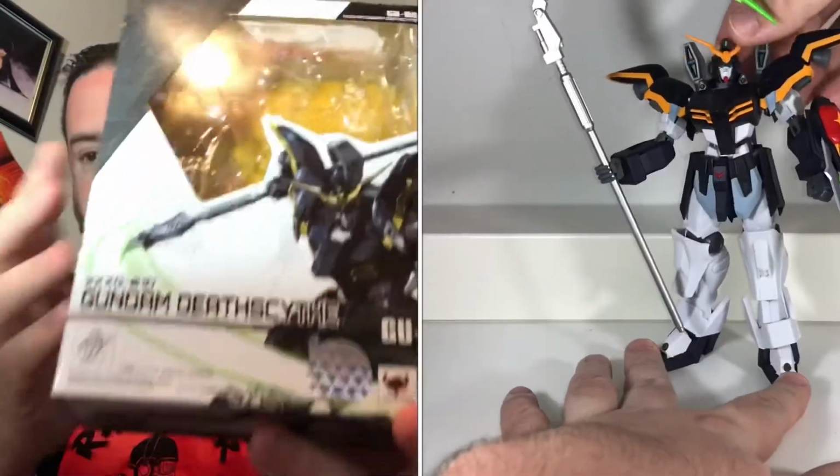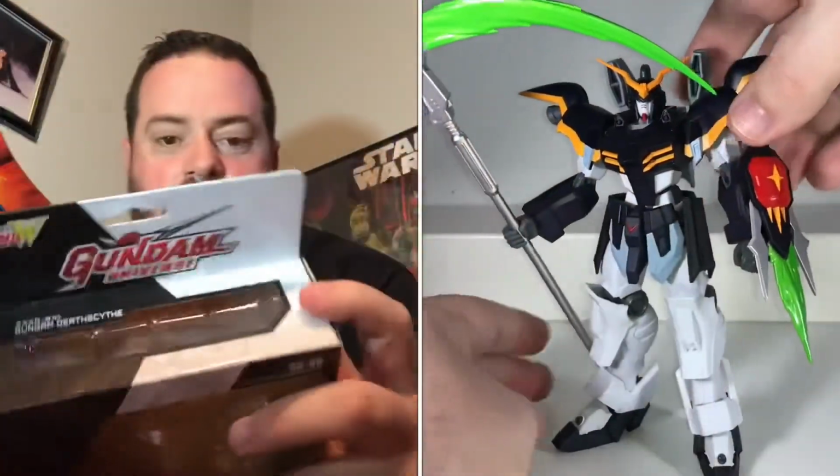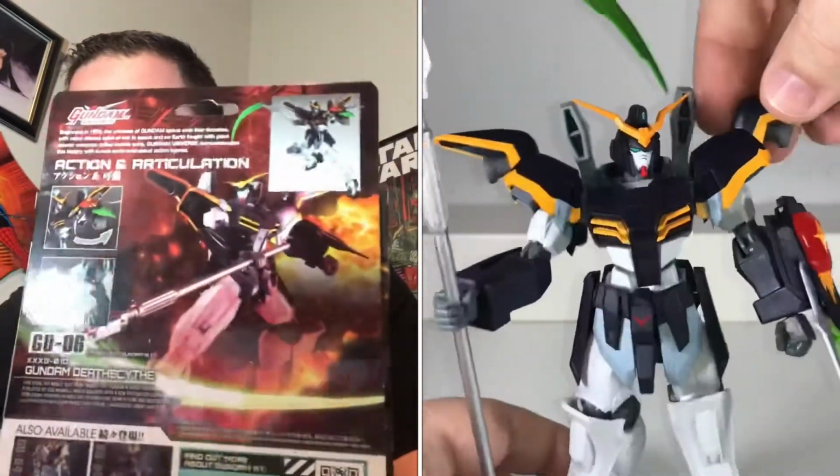He's got this big crazy weapon. His name, Deathscythe. He sounds evil, but I think he's just part of the gang. One of the good guys. So there you can see a cool image of him on the back.